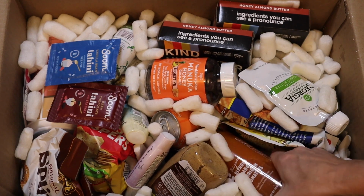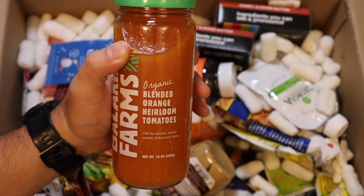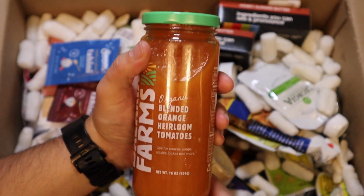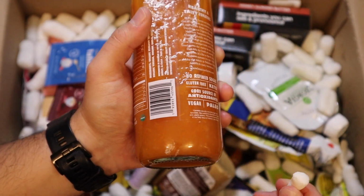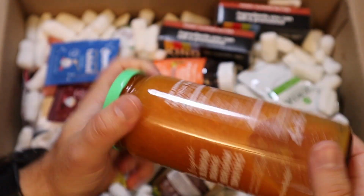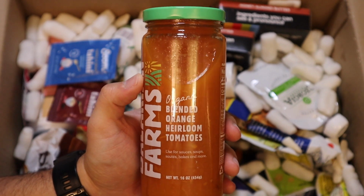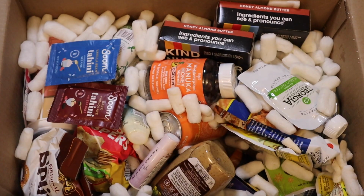Okay. It's a big bottle. Oh, guess I gotta get it in frame. No, you're good. Blended orange heirloom tomatoes. Interesting. What would you do with it? Bolican Farms. I guess sauce. Oh, sauce, soup, sautés, bakes, and more. That guy's a little hard. It's just tomatoes. It's like a very watery tomato thing. I don't know what I would do with that. I'm not sure, but it's just blended orange heirloom tomatoes. Maybe tomato soup, I guess.